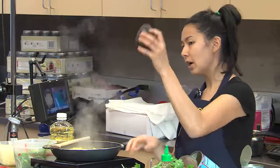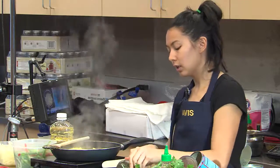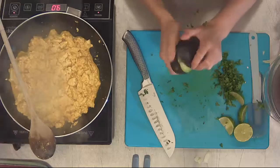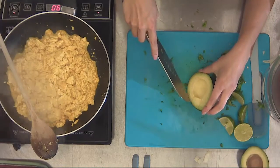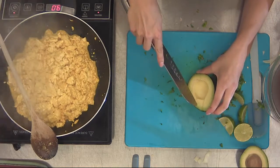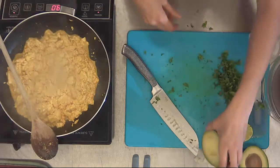So avocado, cut the avocado in half, open it up, and then we can slice it in the middle and take a spoon, scoop it out, and lay it on our tacos.